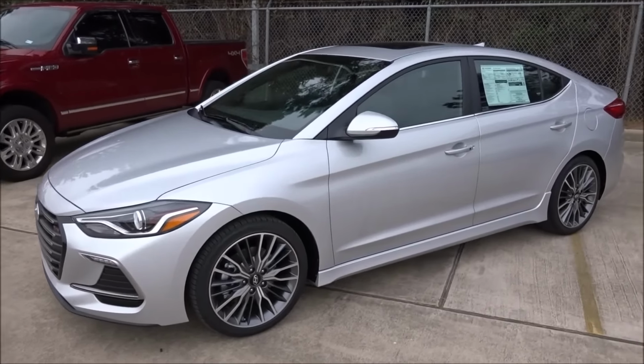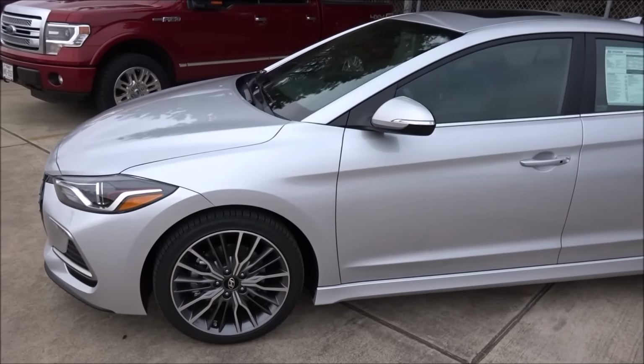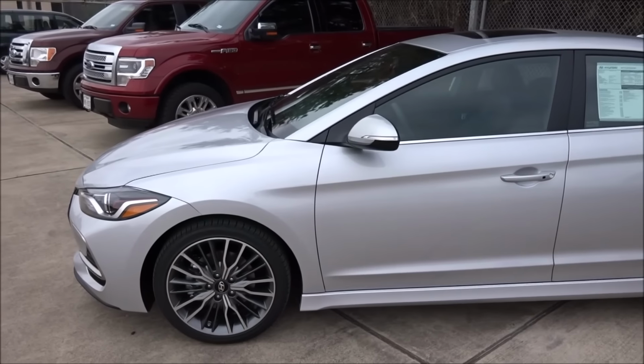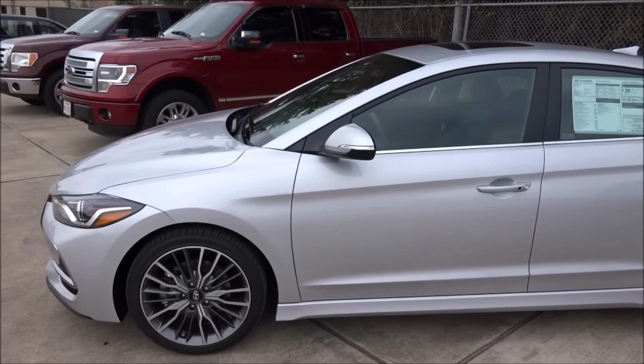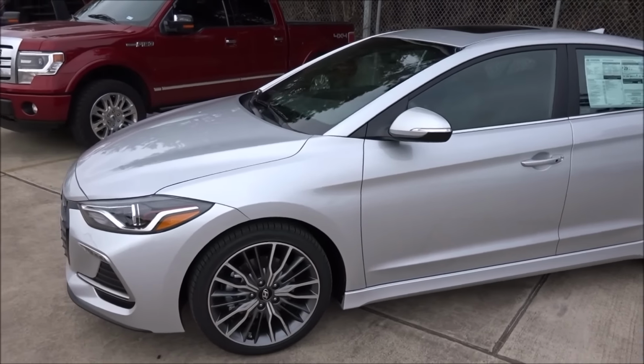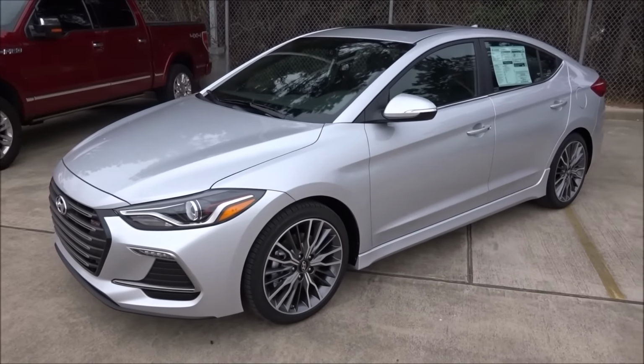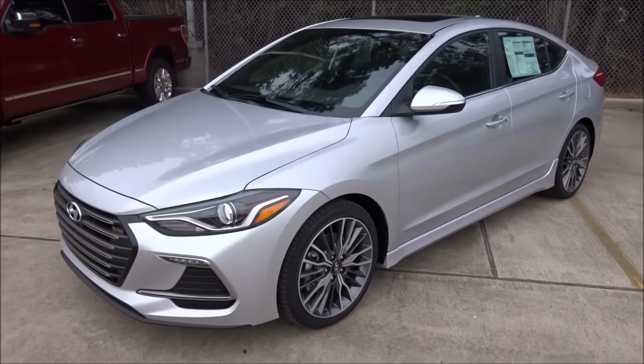Now, my particular test vehicle as it sits here has a $26,260 sticker price. The only reason for that is because this particular car has the upgraded premium package, which really doesn't make itself known from the exterior. However, it's when you get on the inside, as we will later on, that you'll start to notice all of the big changes.